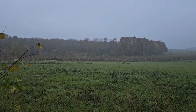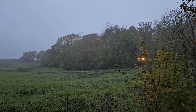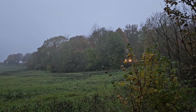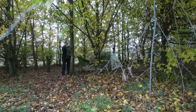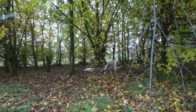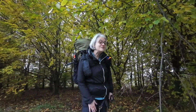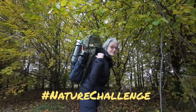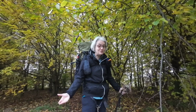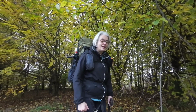It's a bit of a foggy morning, and over there they are working. Truck is back. So yeah, I just have to clean up my tent now and I'll be going. I think this was it for the nature challenge of November. I have my backpack with everything in there on my back, and so I'm ready to start heading back to my car, which isn't too far, luckily, because this backpack is quite heavy.